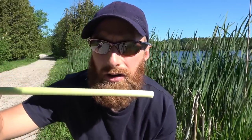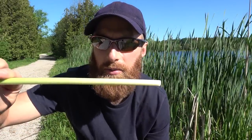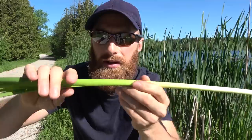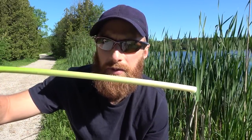So these are kind of cool. This part here is nice and soft and tender, completely edible. And they slide out almost like they want you to. You just grab the center leaves, pull them out, they come straight up. This you can eat raw, but we're gonna cook these something special.